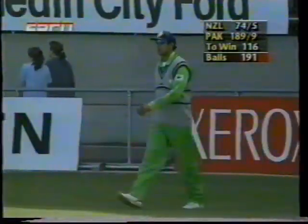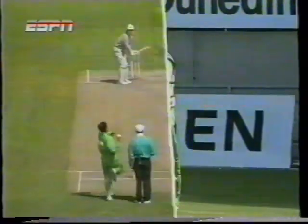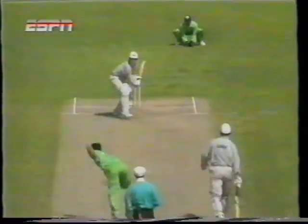We just talked about the full toss going to the fence. And of course it requires a good deal of placement, a bit of timing as well. Roger Twose onto the front foot, sees it early, beats the man there at short cover and the man at mid-off. These two have taken the ball, heading off down the pitch, shouting no.